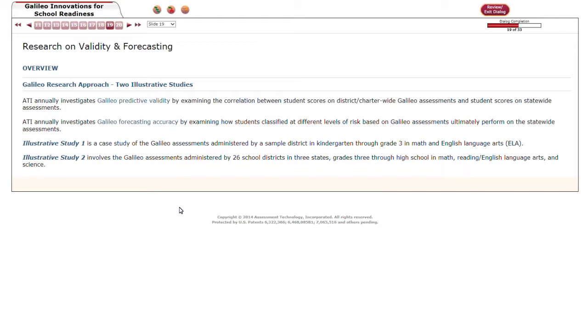So the first study is a case study in a single Arizona district evaluating the predictive validity and forecasting accuracy of the Galileo assessments administered in kindergarten through third grade in math and English language arts. The second study will take a broader view and look at the Galileo assessments administered by 26 districts in 3 states in grades 3 through high school in math and ELA as well as in science.